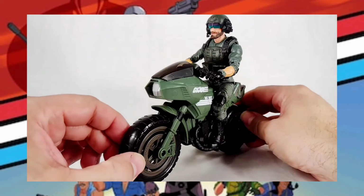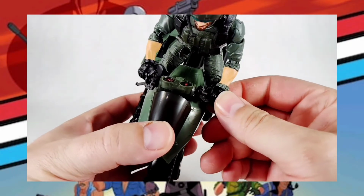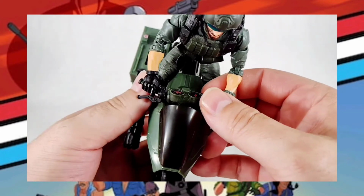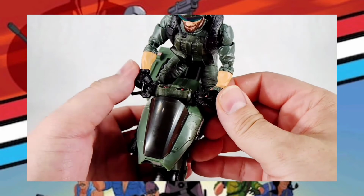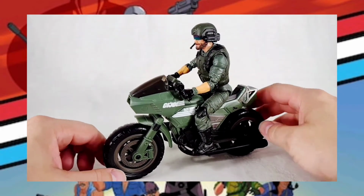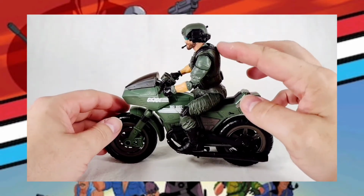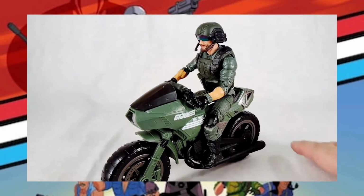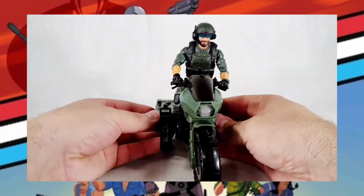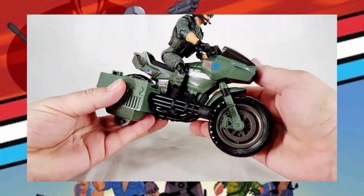I don't have any issue with Breaker on it. I think it looks great. The handlebars are on a similar ball joint like Baroness's coil, so that depending on where you put his hands, the handlebars will bend to accommodate it so that you're not forcing him into any kind of position. I think he looks good on it. I still think he needs that backpack. That's the only thing that I can say, is that I think he really needs that backpack on there. He's a little crooked, but I think he looks good. I think he looks great.